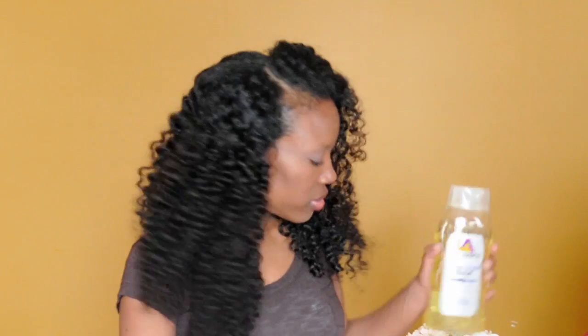One of my followers suggested the LA Looks, and so I tried it. I'm still figuring out if I really like it. It doesn't give me the amount of hold that Eco Styler does, so I'm liking Eco Styler better. But I'm trying to change it up for the summer. So if you have another suggestion of a gel that has a great hold, I'm all for it, as long as it's inexpensive.